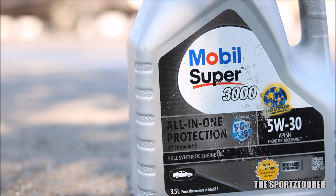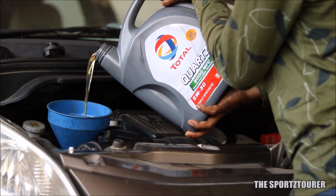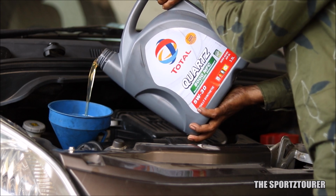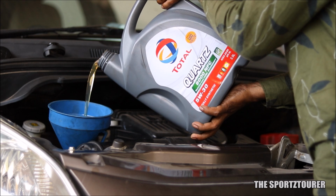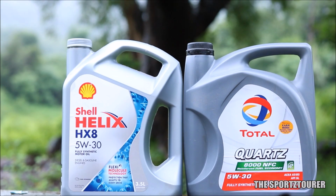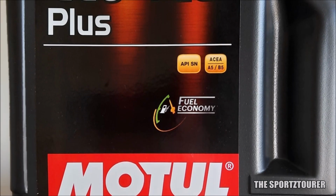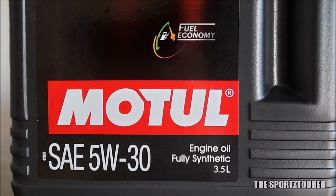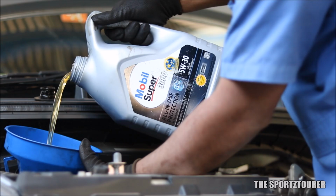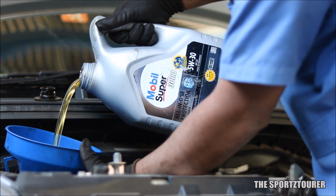In the past I have shared my experience with Mobil1 ESP on the channel, and now we have Mobil Super 3000 5W30. This particular engine oil is an ACEA A5 engine oil, and my past experience with A5 engine oils in my 1.2K series engines was decent but noisy. This is primarily because most A5 engine oils have a lower kinematic viscosity when compared to A3/B4 engine oils. Of course, they have a different formulation for a different purpose, but with new generation engines, even Maruti Suzuki has switched to 0W20 grade engine oils. And to my surprise, the Mobil Super 3000 5W30 performed really well in the WagonR 1.2.